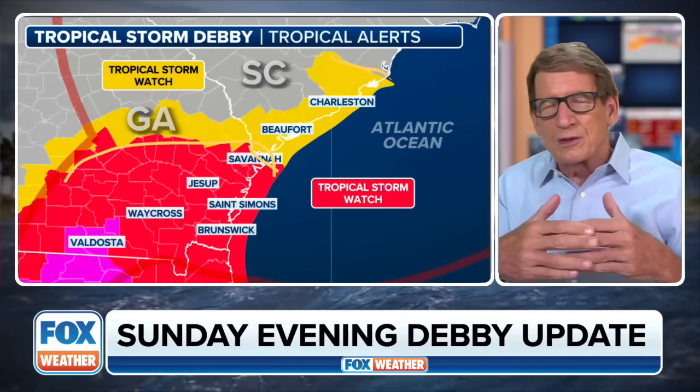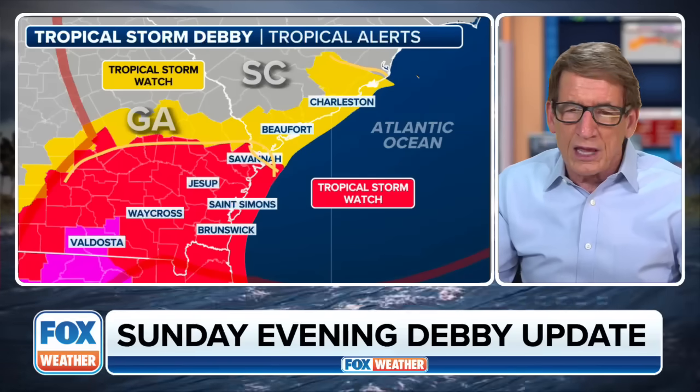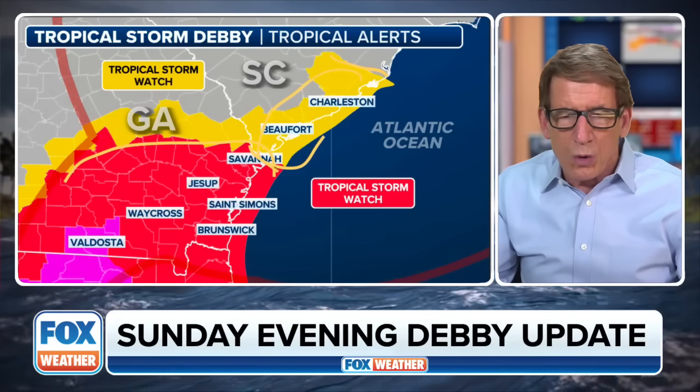They put out the warning nominally 2 or 2.5 days in advance, and it's just going to take longer than that for it to get up to Beaufort and Charleston in South Carolina. So this is the watch. This is the warning over here.